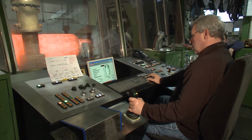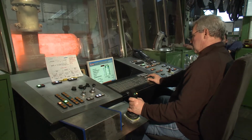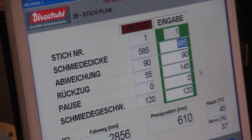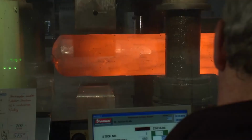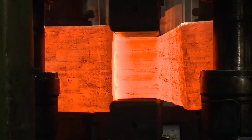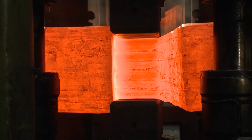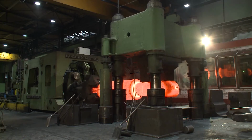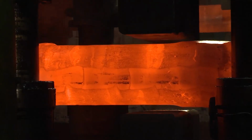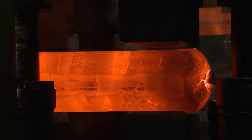An electronic control unit supports the press operator. The large variety of production systems guarantees a high degree of producibility, a versatile range of products, and it allows us to choose the most cost-efficient aggregate at any time.